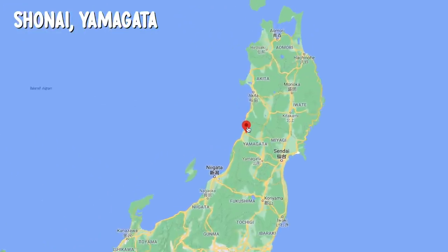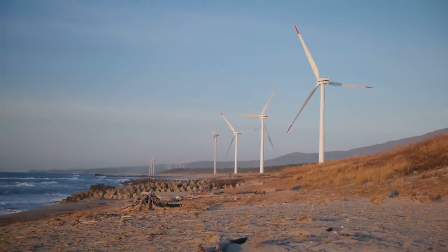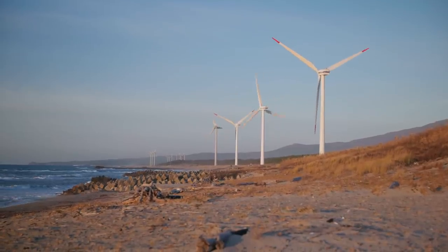Good morning. Today I'm in Yamagata Prefecture in Shonai Town, which is pretty close to the coast on the Japan seaside of northern Japan. This has actually become one of my favorite spots in northern Japan this year. I've been out here a couple times to visit my friend Natsuki, who is from this area, and I just fell in love with it.